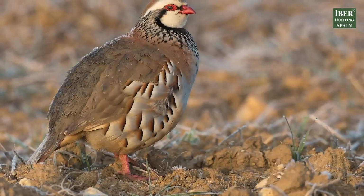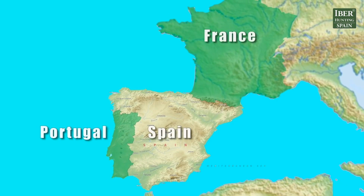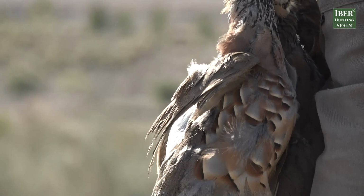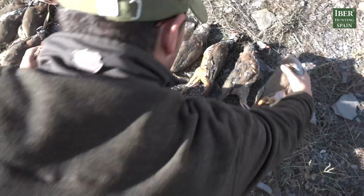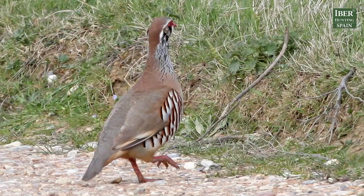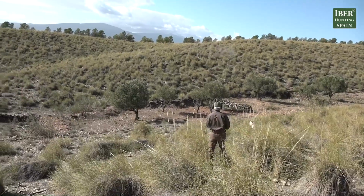The red-legged partridge is a game bird in the pheasant family. The natural range of the red-legged partridge is France, Spain, and Portugal. However, it was introduced from France to Great Britain in the 18th century and has since become an important game bird there. As it is a Mediterranean species, it thrives in hot, dry areas with sandy soil. When disturbed, it prefers to run rather than fly, but if necessary, it flies a short distance on rounded wings.